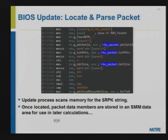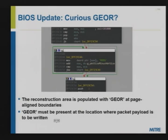So in the BIOS update process, as I said earlier, it first locates each of these $RPK packets. When it finds one, it parses the data out of that packet. That data gets stored into an SRTM data holding space where it's going to be used for later calculations. This is actually more of a constraint, but we're pretty sure this was done for sanity checking and debugging: the reconstruction area can only have the payload written to if the first D word there is actually George, or GEOR in this case.